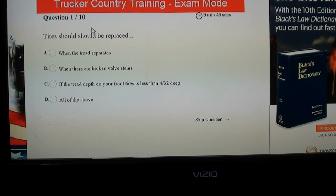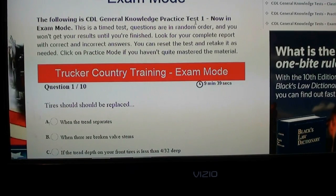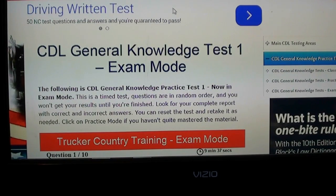But I hope that helps you pass your CDL general knowledge test, the combination vehicle and things like that. This is a great site for that, Trucker Country.